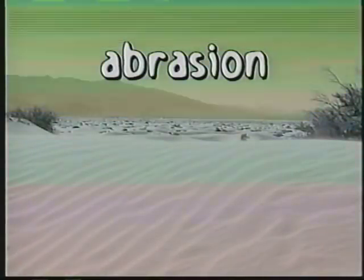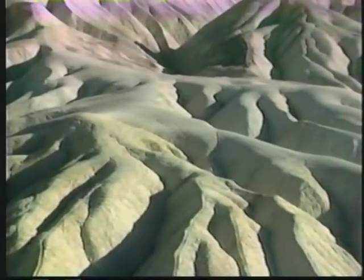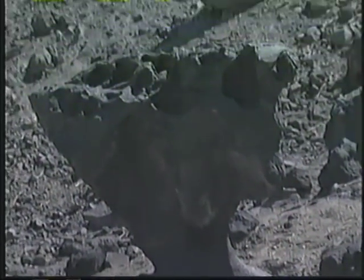The final force of physical weathering is abrasion, or grinding away. Like from a sandstorm. Yes, wind-blown sand can be very destructive. Over thousands of years, it can wear rocks down to nothing or carve them into some very interesting shapes.